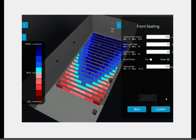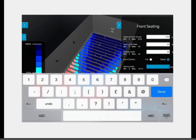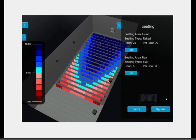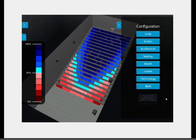And if we angle that seating area, it can change not only that position, but of course, the positions all around. So the seating rake now, I'm going to change that to 12 degrees, like so. I'll update that. Very quickly now we can see the change that's caused on the seats. Now we've got a lot more in the darker blue area, so this is very, very good. Of course, the geometry itself can change. In some cases, you can move things like the porthole.